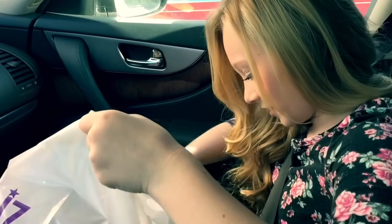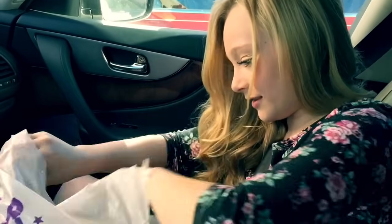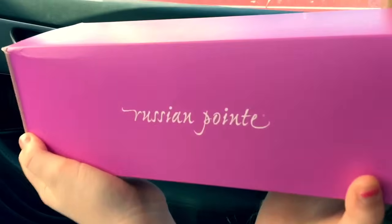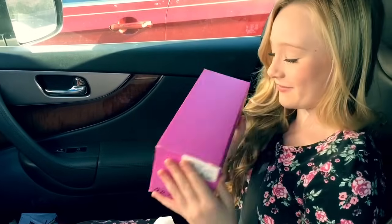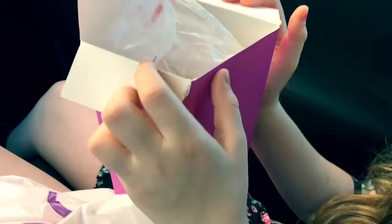Oh, wait, I can't lose my stitch kit. More elastic. All right, here they are. And these are the Russian Pointe. We only had to try on, I think, three or four pairs before we found the perfect shoe. The first ones we tried on, we thought were going to be the ones, but we tried on two more pairs, and the first one we tried on was way too small.